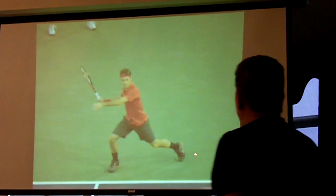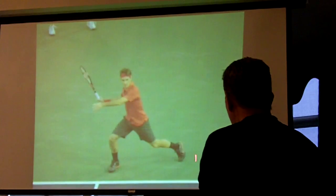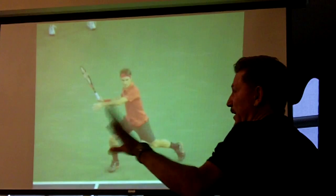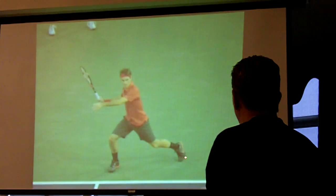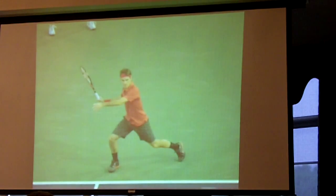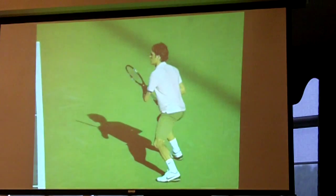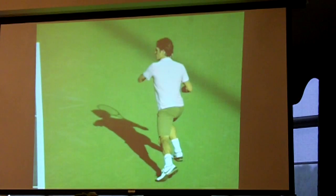Look how this foot is staying in place. And when we compare the backhands, we'll see that typically in the forehand ground stroke, this foot comes further up. So there is a double pivot step, right? He's setting up there in what you would call a fully open stance. Here's another look at it.